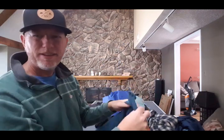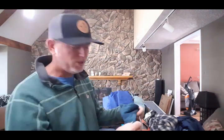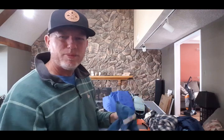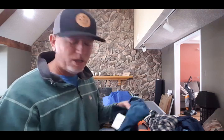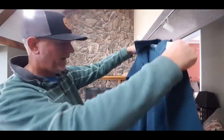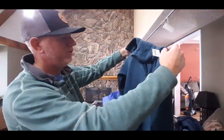I probably shouldn't have bought this. I don't usually buy these fleece shirts anymore. They just don't bring enough money. But I paid only 5 bucks. It's Eddie Bauer First Ascent. First Ascent is kind of like their more active line, maybe a little bit higher end. They usually are lighter and good for people who are actually doing stuff, skiing or hiking or whatever. But it's just a fleece pullover shirt.